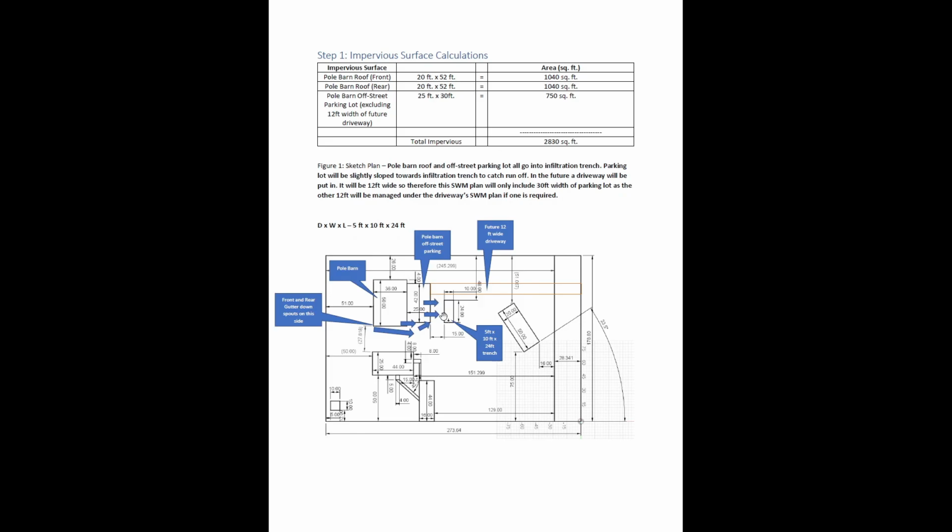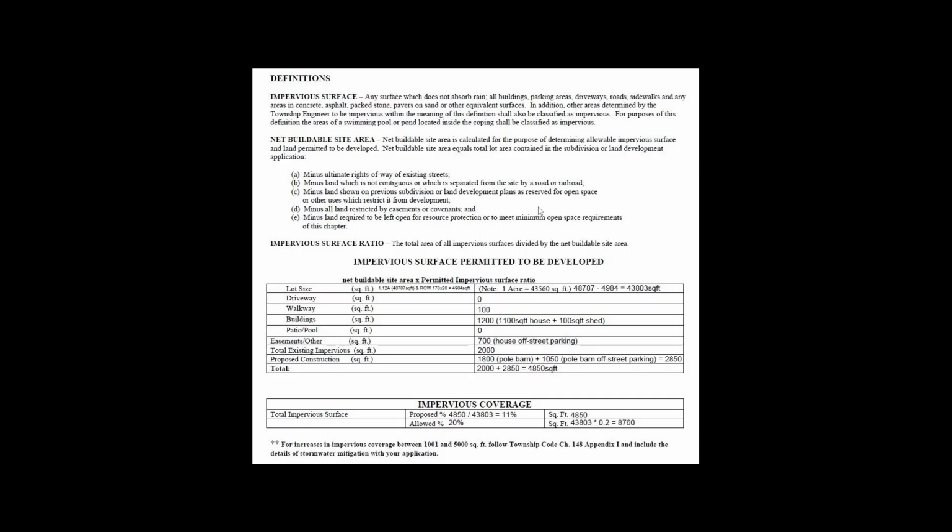So that was the stormwater management for just the barn and 2/3 of the parking lot, and I'll show the driveway a little bit later. I also had to do an impervious surface permit. So basically anytime you increase your impervious surface, you have to submit this permit so that they can keep track of what you have. So you can see basically you have to calculate your net buildable site area.